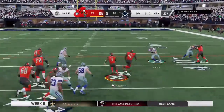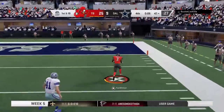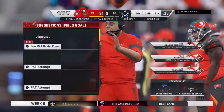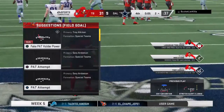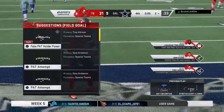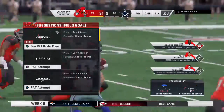They'll run on first down. Tomlinson. And now off to the races down the right side. Touchdown, Tampa Bay. A big play there. His third touchdown of the game, number 11 on the year, as the Buccaneers tack on to their lead.